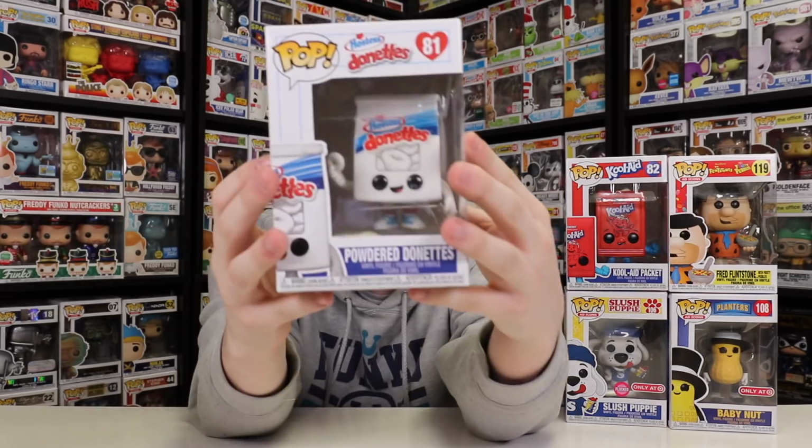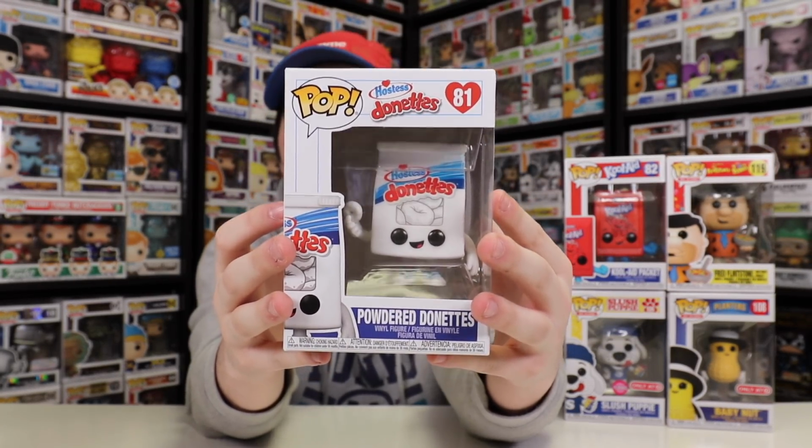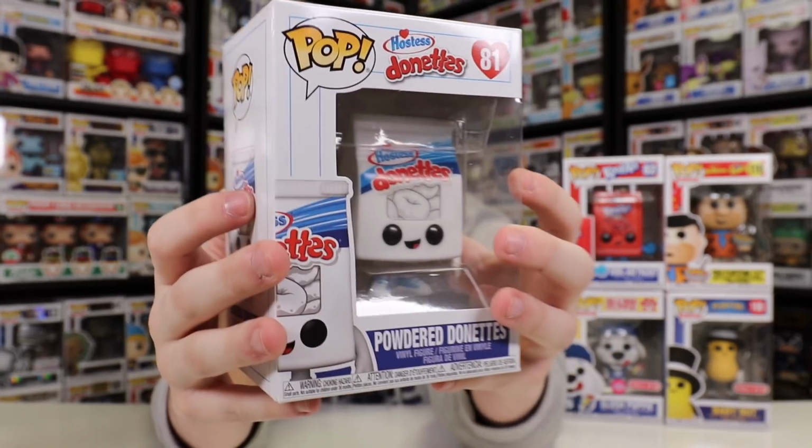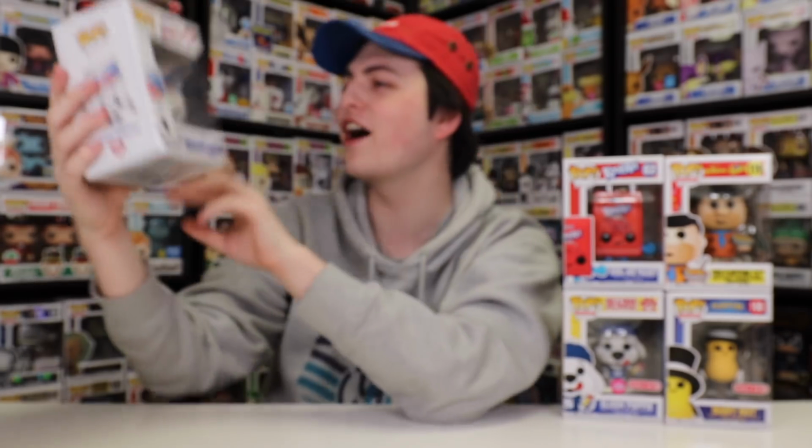Here we go. You guys ready? Is it a Funko Foodies? Is it an ad icon? It is. Oh, the Hostess Donut. Now, that is a nice pop right there. And this one is another Funko Foodies, and I just love this pop.